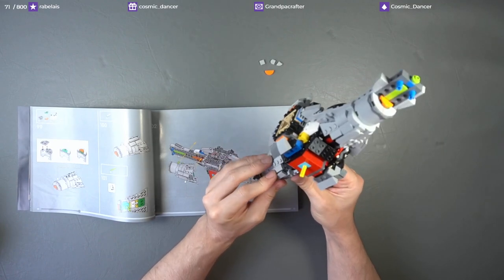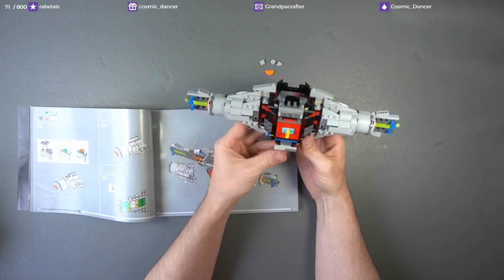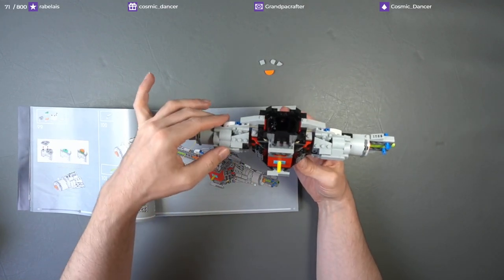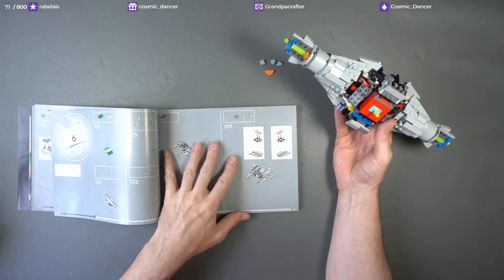Yeah, I did it again. I keep on pressing on these back pieces. Well, that is the shape of the rear. This is the backside here of the TIE Interceptor.